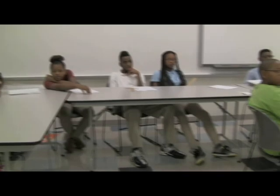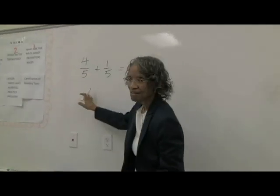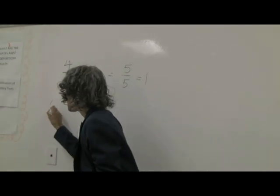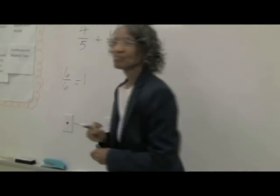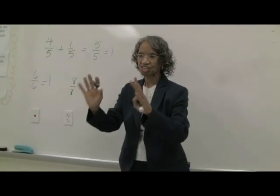So when we have 5/5, that means we have the entire object. 4/5 plus 1/5 equals 5/5. And whenever we have the same number in the numerator as we have in the denominator, we know that we have divided the object into equal parts, and we have the whole, so it's equal to what? 1. That leads us to a very important law. 6/6 equals 1, 5/5 equals 1, 8/8 equals 1. The law is if the numerator and denominator are both equal in the fraction, then that fraction equals what?